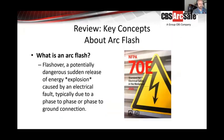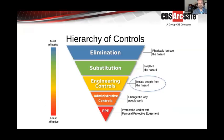So arc flash is a potentially dangerous sudden release of energy. It's basically an explosion caused by an electrical fault. Typically, it's due to a phase-to-phase or a phase-to-ground connection. And looking at the hierarchy of hazard controls, you'll see that we fall somewhere in the middle of this, where if you can eliminate the hazard, absolutely, that is the best thing you can do. Wearing PPE and standing in close proximity to a known hazard is the least effective method. So we like to illustrate that we fall right in the center of that as a solution set.